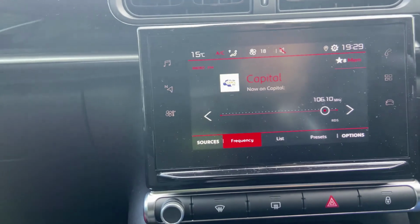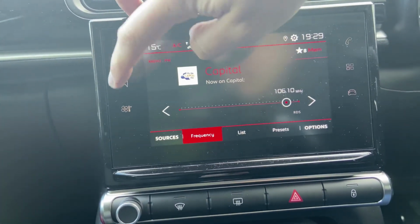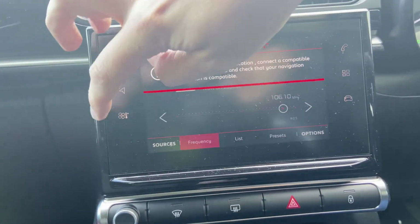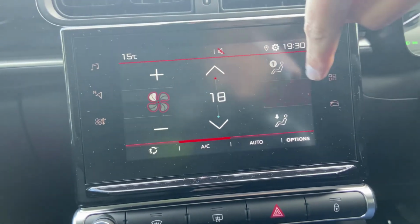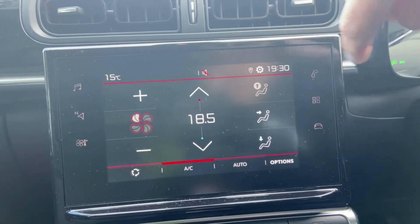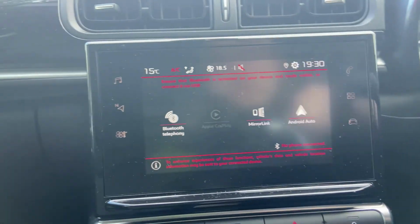If I have a quick look at this screen, most of the controls are all controlled through this screen. So you've got your radio, sat nav is an option on all the C3s. I think maybe the top one might have it. Down here is your climate control. You can control where your fan airspeed's going to go, your temperature, and it's pretty responsive. Telephone on the right, Android Auto and Apple CarPlay are standard on this.